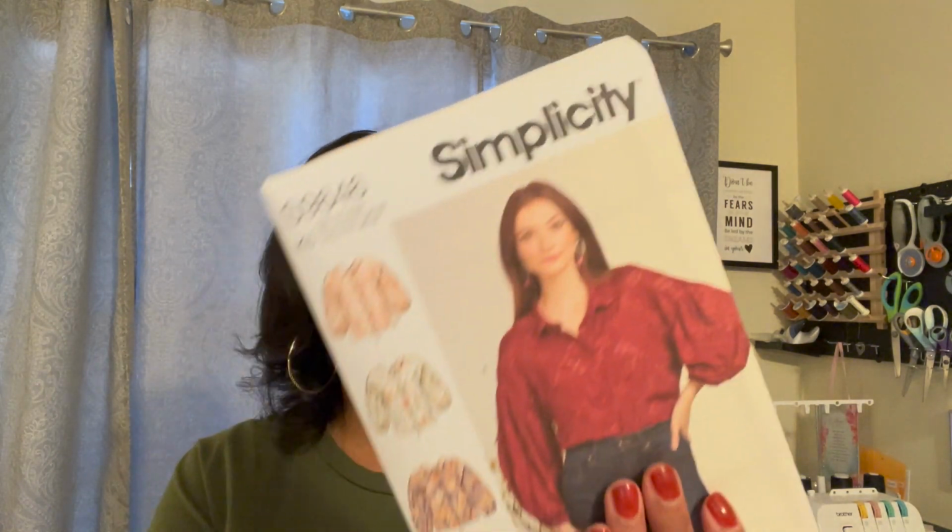And then I was kind of up in the air about this one, but I went on ahead and picked it up because I have so many patterns that look like this. But I just went on ahead and grabbed it anyway because I'm sure there's something different about it. And this is Simplicity 9646.